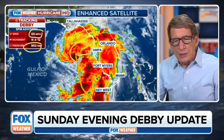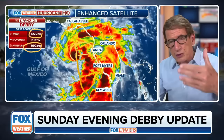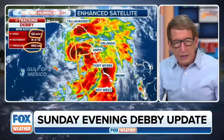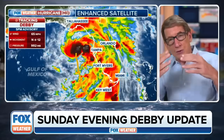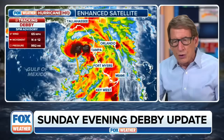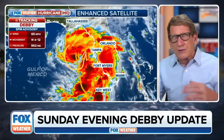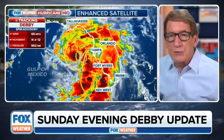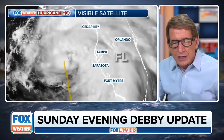The storm has turned a little bit to the north and is now heading due north at 12 miles an hour. So slowly it is slowing down, only moving 12 miles an hour now, and it's going to move slower as it moves toward the coast. The slower the storm moves, the more storm surge it produces because it continues to blow in the same direction for longer, so the water builds up on the coast more. That's one reason we have very high storm surge numbers in the forecast. I'll have them for you here in just a moment.